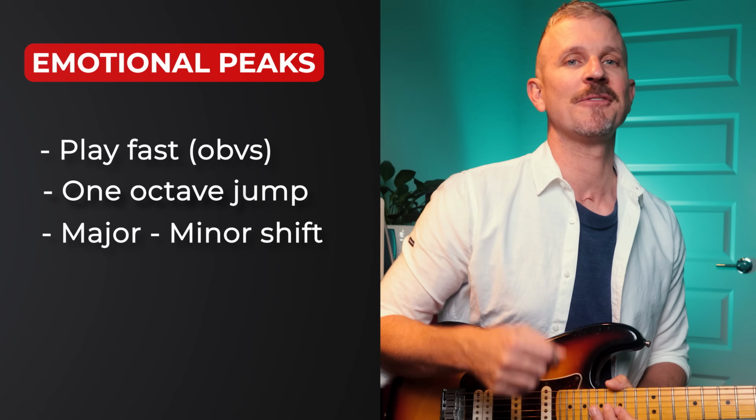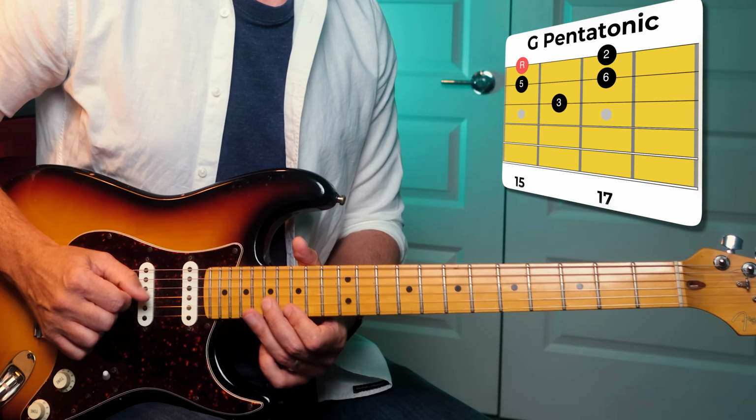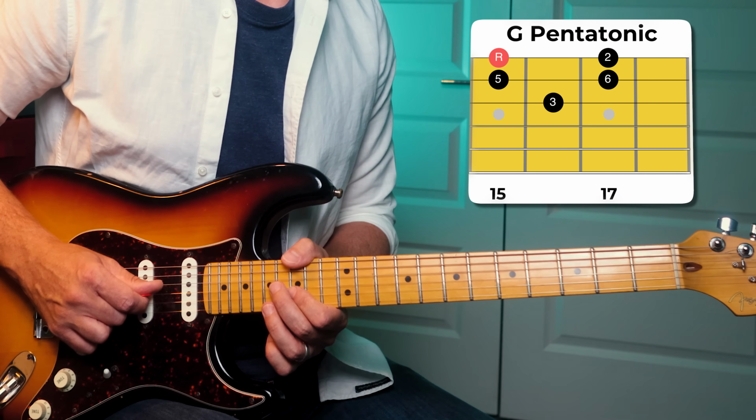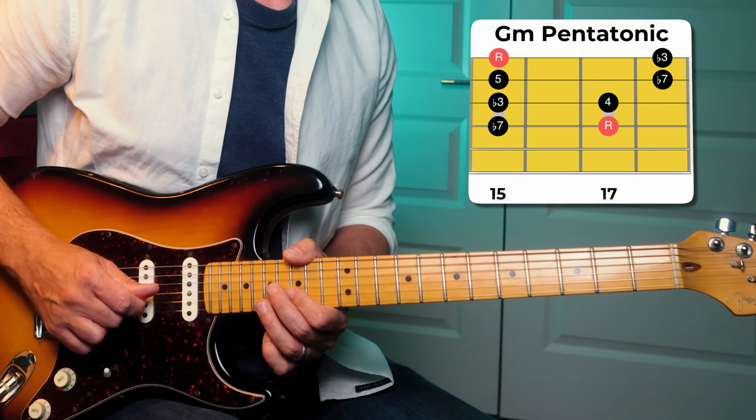The main motif was in the G major pentatonic scale. But this lick is predominantly G minor blues scale.